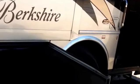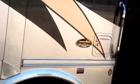Now it has an automatic wind sensor, so if it gets too windy, it'll roll itself in. No wind today here, so we'll just close it. It's a one touch. Just hit the retract button and here she goes. Alright, so it's going to close up for us there automatically. And we're going to go ahead and go inside the coach here.